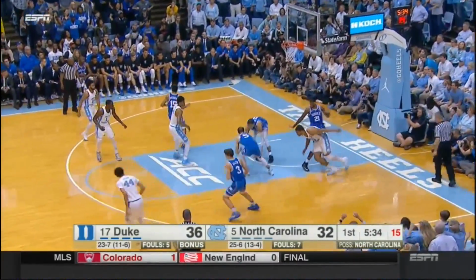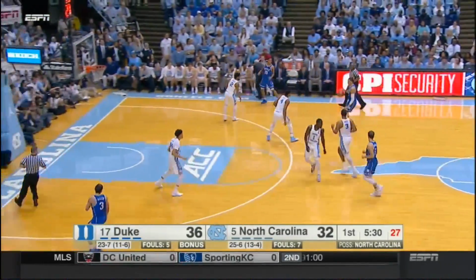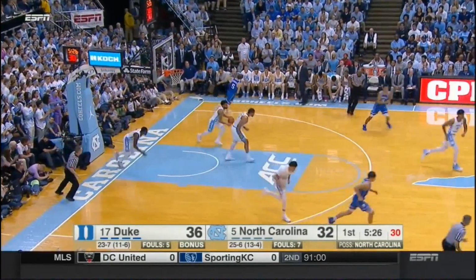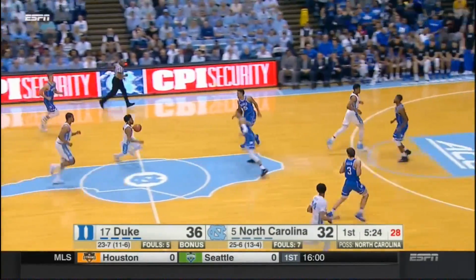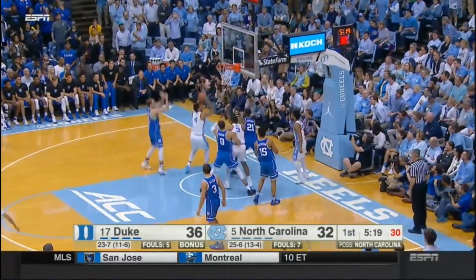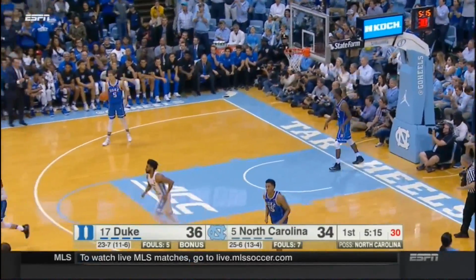Meeks couldn't handle the pass. Well, he had a wide-open lane to the basket. He's got to catch that and finish it. Tatum with a pull-up, short. Barry always in attack mode. Hicks with another opportunity. He'll lay it in. Well, that's almost like an assist.